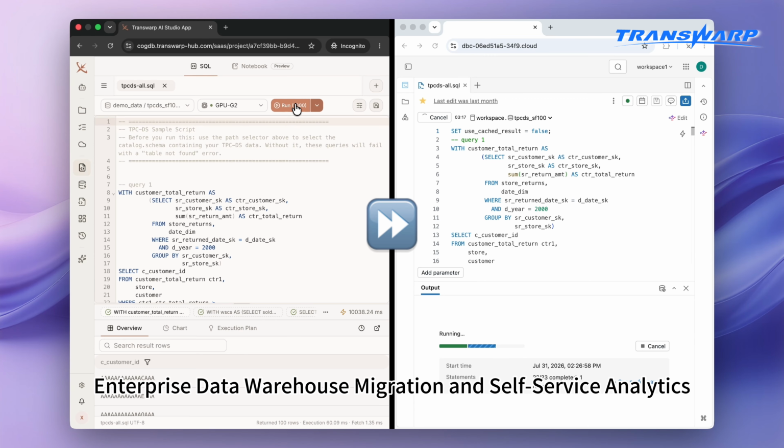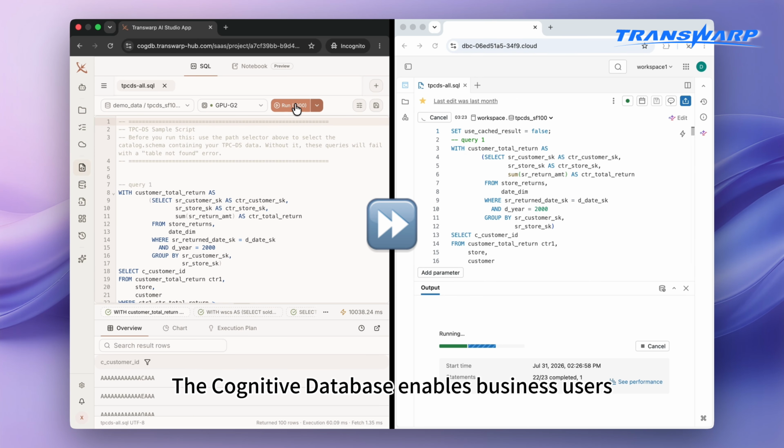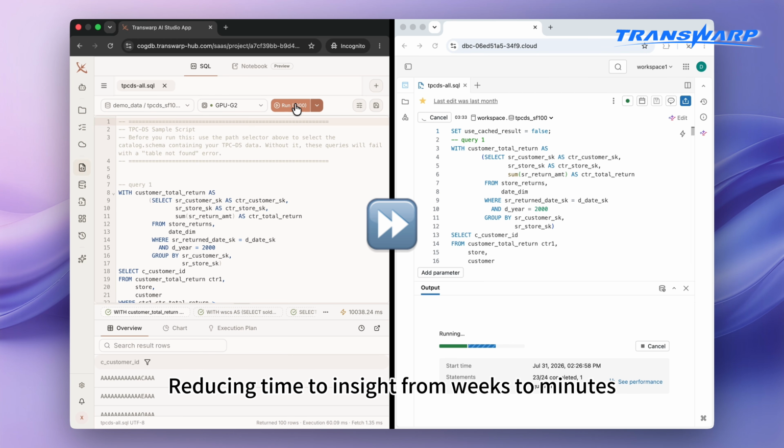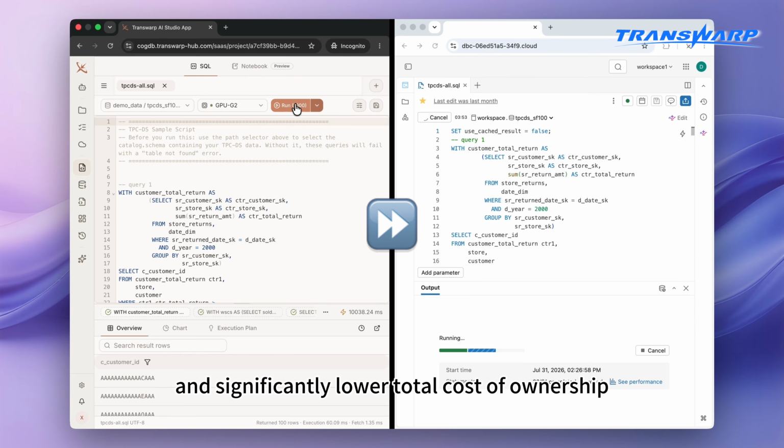Enterprise data warehouse migration and self-service analytics. The cognitive database enables business users to directly obtain insights through multi-tenant isolation and natural language queries, reducing time to insight from weeks to minutes. It also supports one-click migration from cloud database platforms, with existing tool chains directly compatible, shorter migration cycles, and significantly lower total cost of ownership.